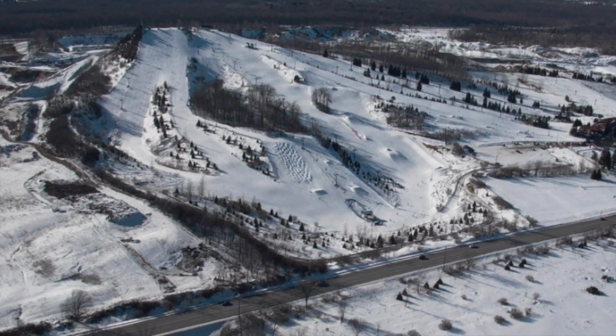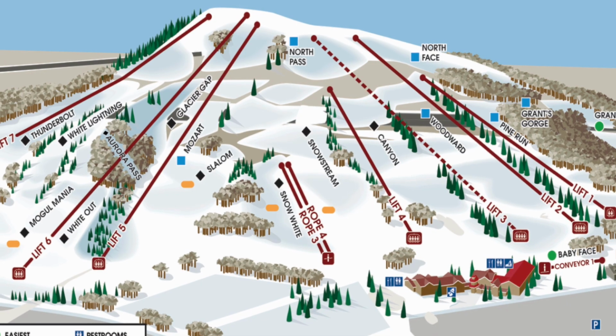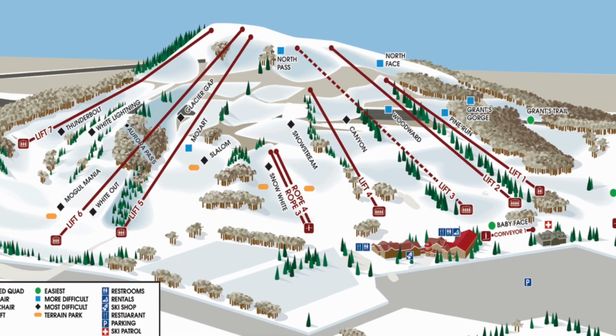And the resort on the chopping block today is Mount Holly Ski Area in Michigan. Mount Holly has a vertical of 350 feet, 100 skiable acres, and they get 43 inches of snow on average a season. So yes, this is another small Midwest resort. Here we go, let's get into it.